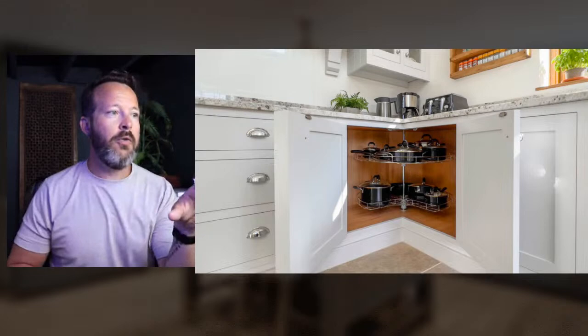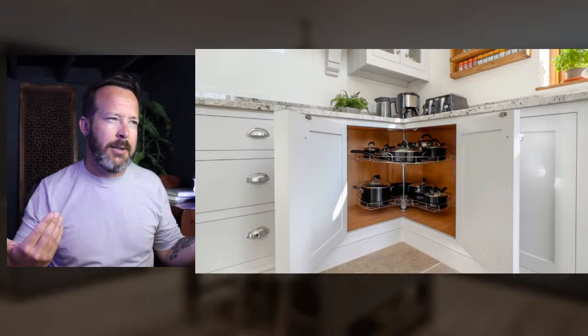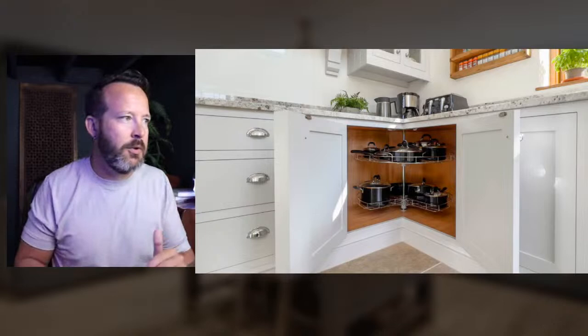And I'm all for this. You got your pots and pans in there. There's lots of room for them. They're not going to fall off anywhere. You got this interesting door that's not piano hinge, but both of them open. So that's cool. This isn't giving you any more access. It's just a different way to open the door. So don't get tricked by thinking, oh, I got more access now.